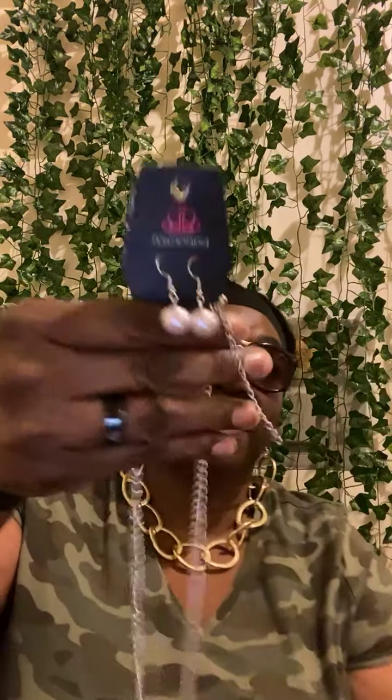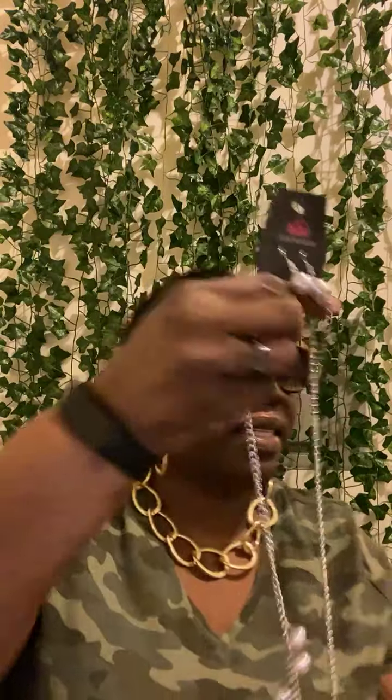Here is the complimentary earrings with the extender. I love this necklace. Every time I see this, it's like, oh man. Yeah, this is beautiful.